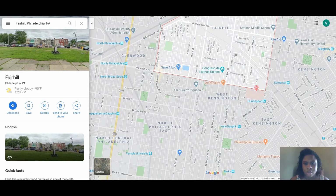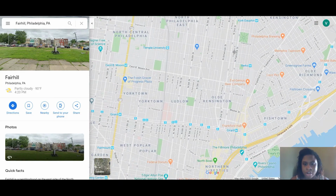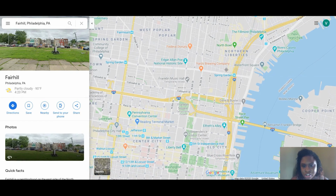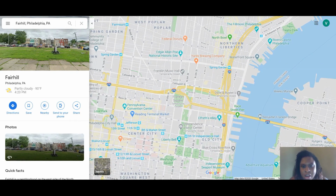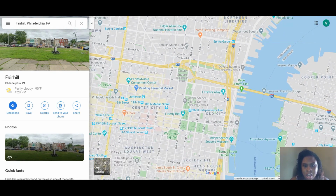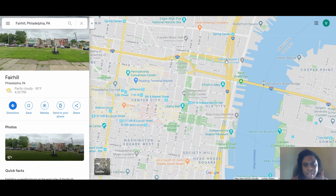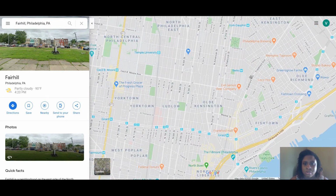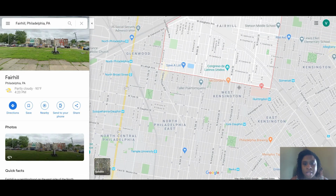So if you can see, North 2nd Street goes down past Kensington, past Northern Liberties. If you see my Northern Liberties video, there's a lot of shops right here. North 2nd Street is basically where it's at. Spring Garden. And North 2nd Street literally takes you right on into Center City area, and you can get there pretty quickly. It's one way down.